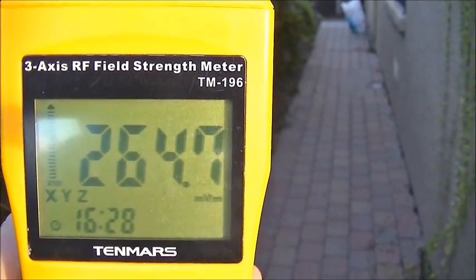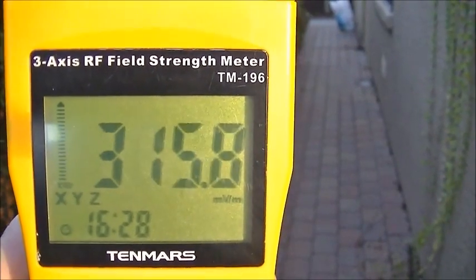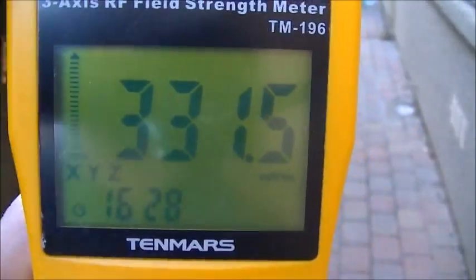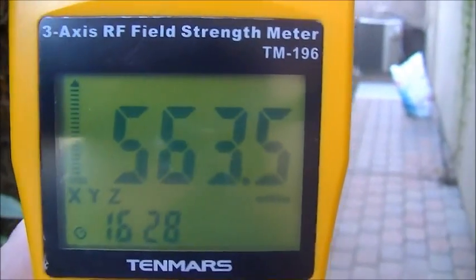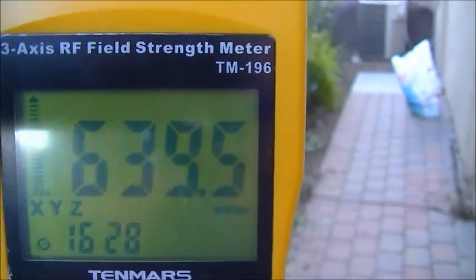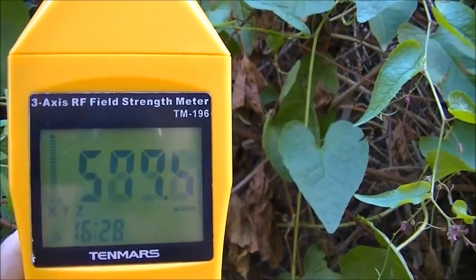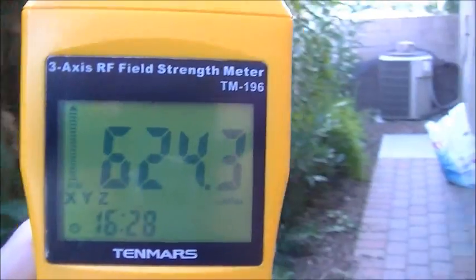So we're here at the side of my home, and this is what we're reading for radio frequency. So we've got 250 millivolts per meter. So let's walk down the side of the home and see what we find. So as you can see, these fields are quite patchy, and we just walked through a patch. We'll keep going, and we just got to over 600. So this right here seems to be a little bit of a hot zone where we're getting quite high values. So we're going to keep going.